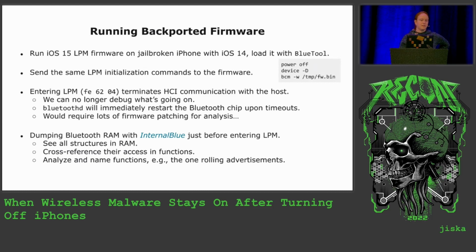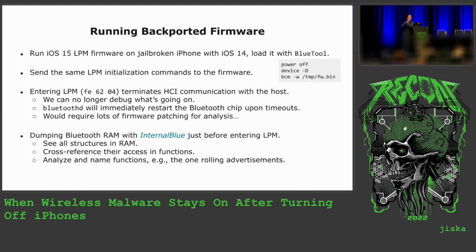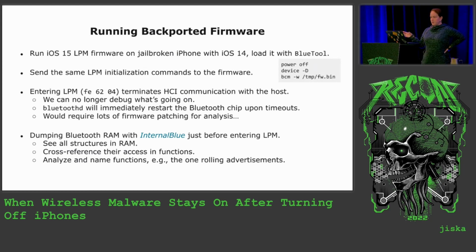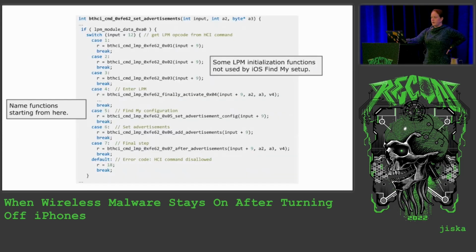And the very last one, it's a bit of a pity, because it terminates communication between the Bluetooth chip and the Bluetooth daemon. You can do that, but in this case, the Bluetooth daemon on iOS 14 will realize, hey, my chip is gone, I have to reset it, and then it performs a reset on the chip, and all your custom patches are gone. But still, it's very useful for analysis to run some backported firmware without backporting anything else on the system.